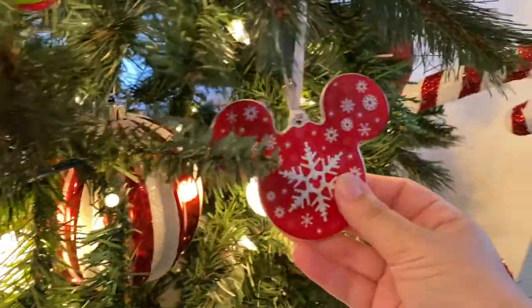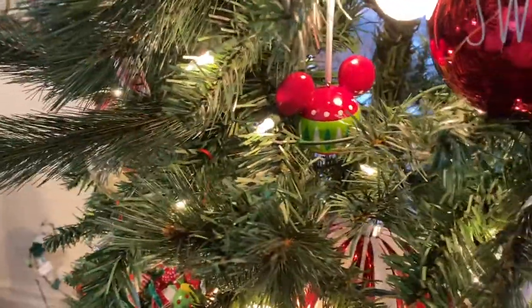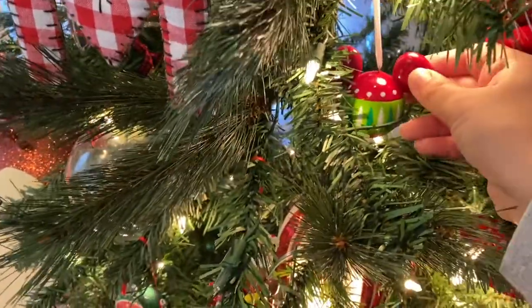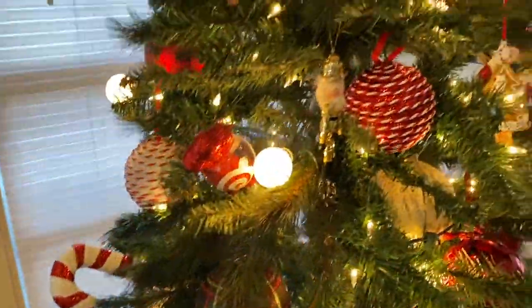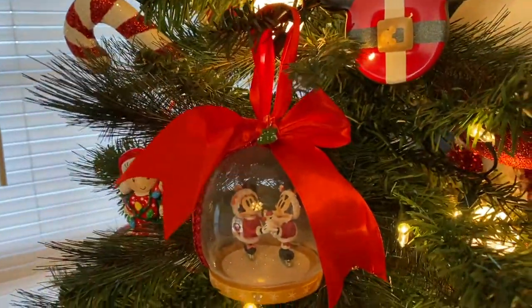And then I actually have another one of the same. And then this one, oh my goodness, I actually found this at CVS. I was just there picking up my grandma's medicine, and I went in and they had him, and he's so cute, and he was only like 10 bucks. Super cute. My other one that I got is from Shop Disney as well, and he is so cute.